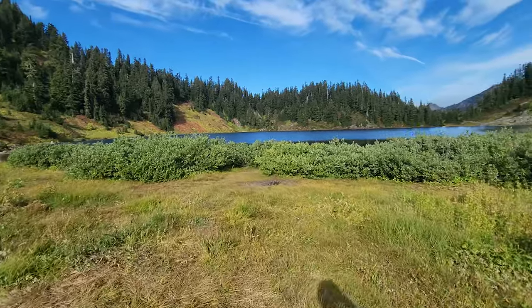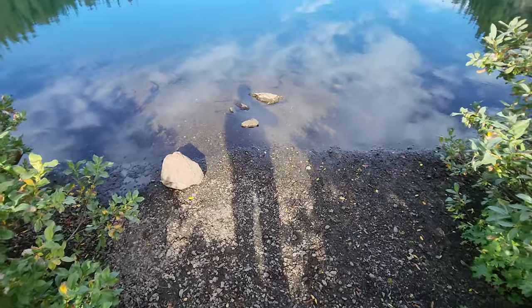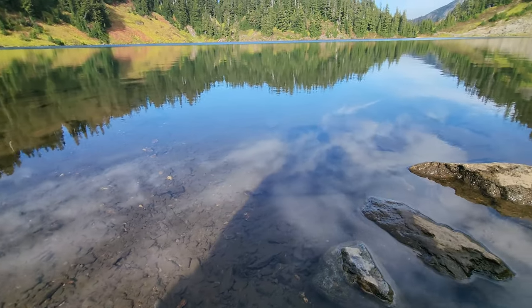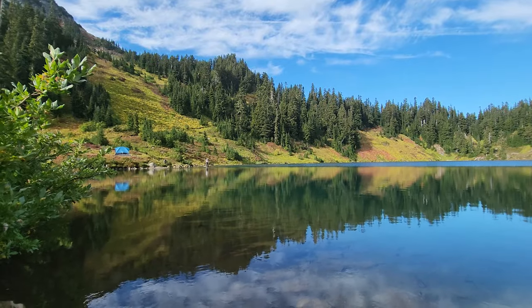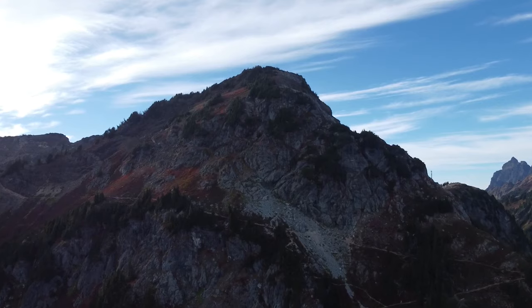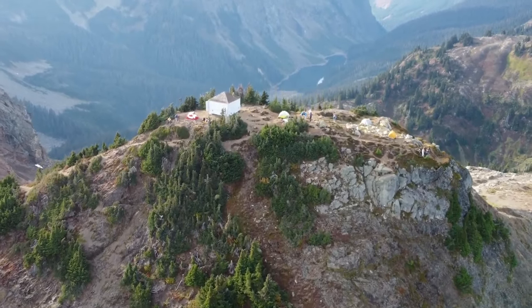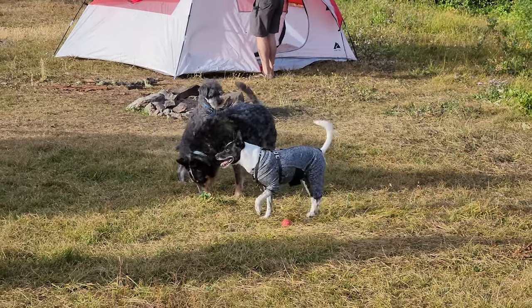Take a quick walk to the lake. Wow, it's like a private beach. Wow, look at how clear the water is. Oh my god. This is so nice. Wow, this is picturesque. Pepper.